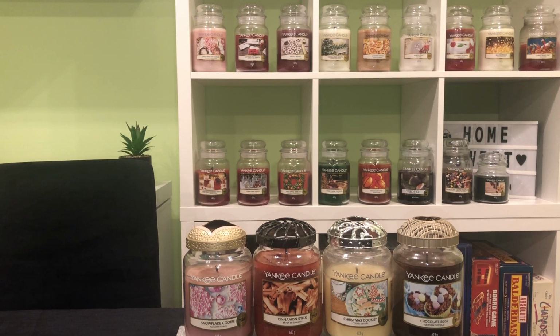So yeah, all the ones in the background, we've got Christmas Eve Cocoa, Letters to Santa, Merry Berry, Twinkling Lights, Almond Cookie, North Pole, Cherries on Snow, All is Bright, Christmas Eve, Christmas Morning Punch, Christmas Magic, Red Apple Wreath, Tree Farm Festival, Spiced Orange, Wild Fig, Chocolate Easter Truffles and Singing Carols. They're all in the background there. And all of them I have reviewed before, so you can find them in my videos.